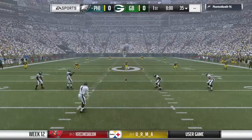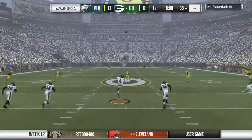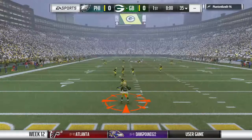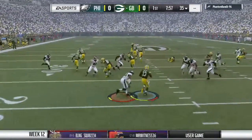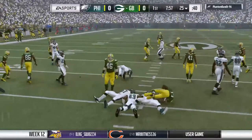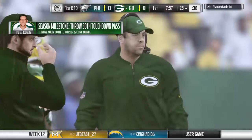This place first opened way back in 1957. We are inside legendary Lambeau Field here in Green Bay. Today, it's Week 12 of the NFL season, and we've got a good one in store between the Philadelphia Eagles and the Green Bay Packers.